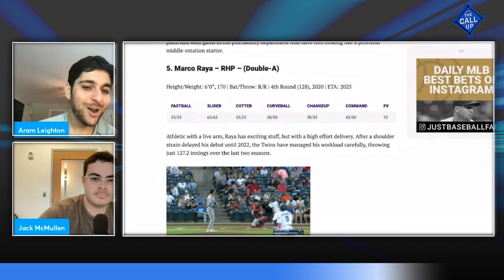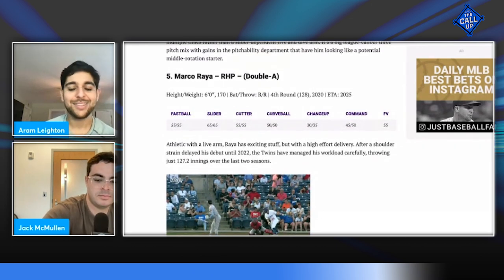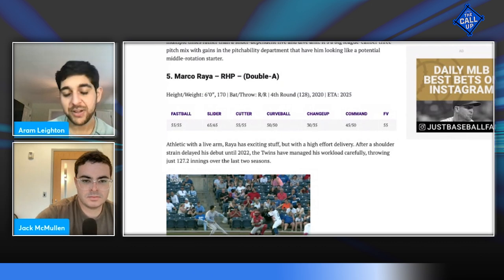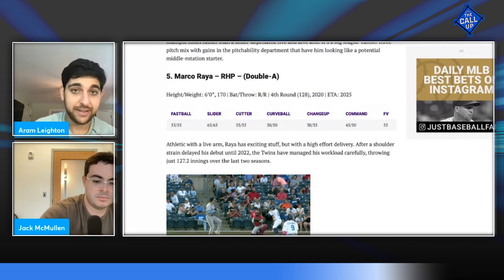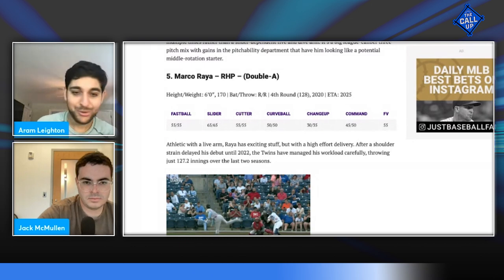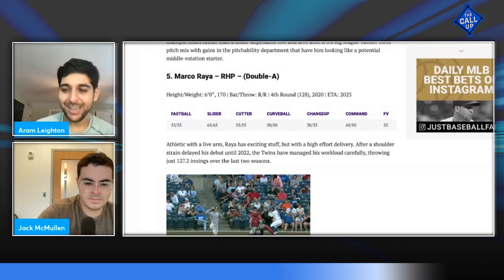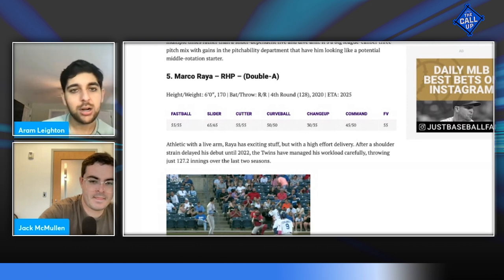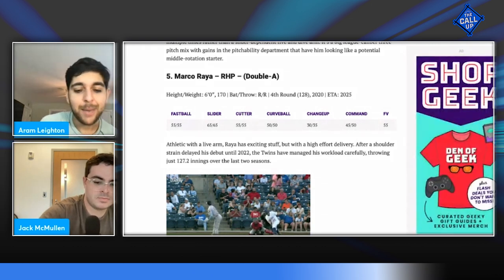All right, Marco Raya. We've been talking about this guy for a long time. It feels like Tink Hence. And it's funny because they're both 2020 draftees, guys that fell. Raya fell a little bit further, a 4th round pick. Both have been treated very carefully. The training wheels have been taken off at Tink Hence of the Cardinals. With Raya, we're starting to maybe see it happen a bit more.